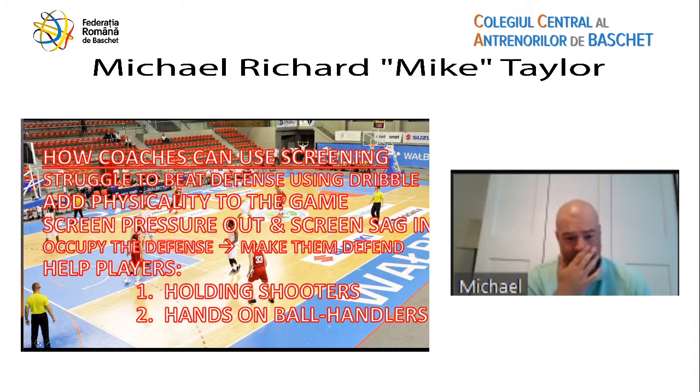There's also times where you can occupy the defense, be hard to guard because you've incorporated screening and playing without the ball. So again, some games require more of one thing, setting and using the screens, and other games, if the defense is playing in a certain way, require other things. This is important for a coach to be aware and have a system to know, hey, I can help my guys in this way in this game.